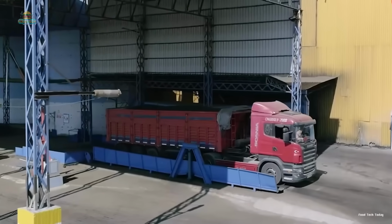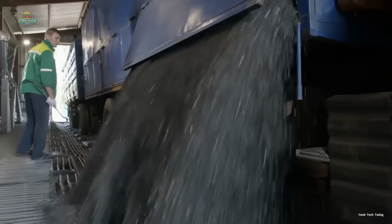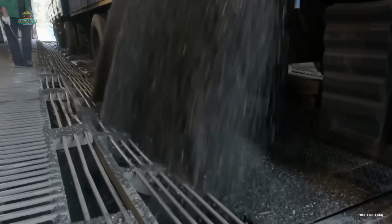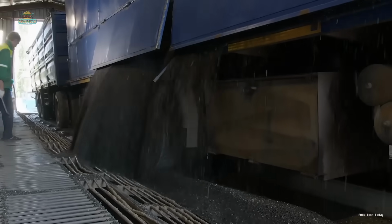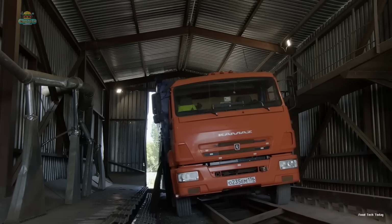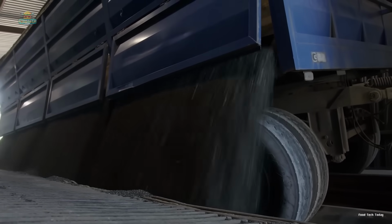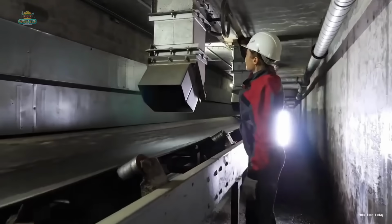Next, the trucks move to the unloading area, specially designed to ensure a fast and efficient unloading process. The truck beds are opened, and the sunflower seeds, under their own weight, automatically fall into the funnel below. The truck is then tilted at a certain angle to ensure no seeds are left behind. The seeds are then transferred to a sorting machine.